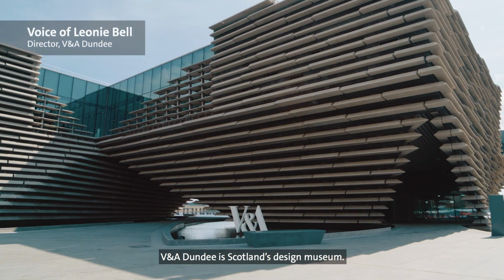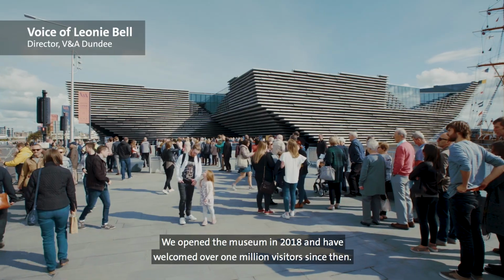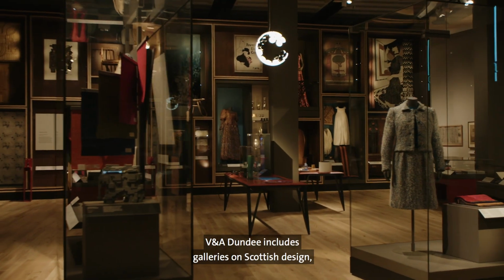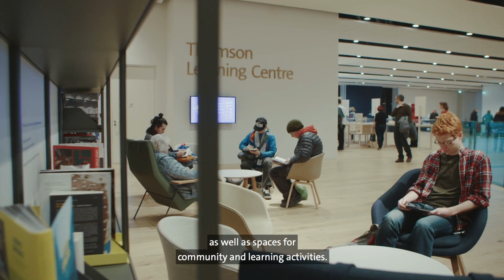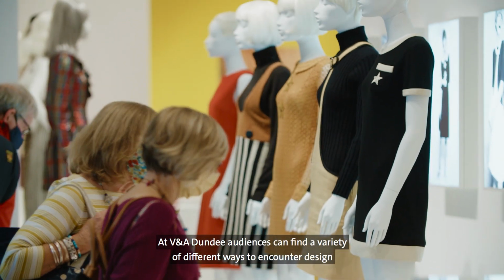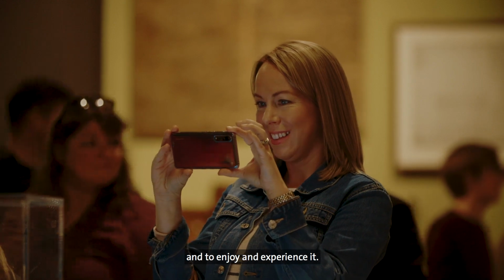V&A Dundee is Scotland's design museum. We opened the museum in 2018 and have welcomed over 1 million visitors since then. V&A Dundee includes galleries on Scottish design, the largest temporary exhibition galleries in Scotland, as well as spaces for community and learning activities. At V&A Dundee, audiences can find a variety of different ways to encounter design and to enjoy and experience it.